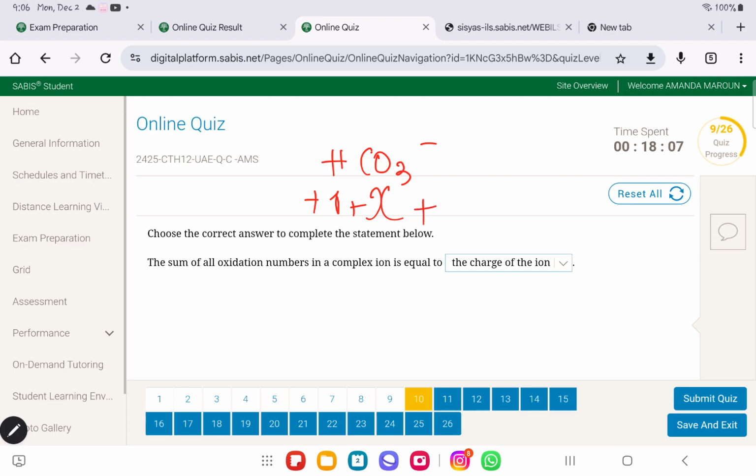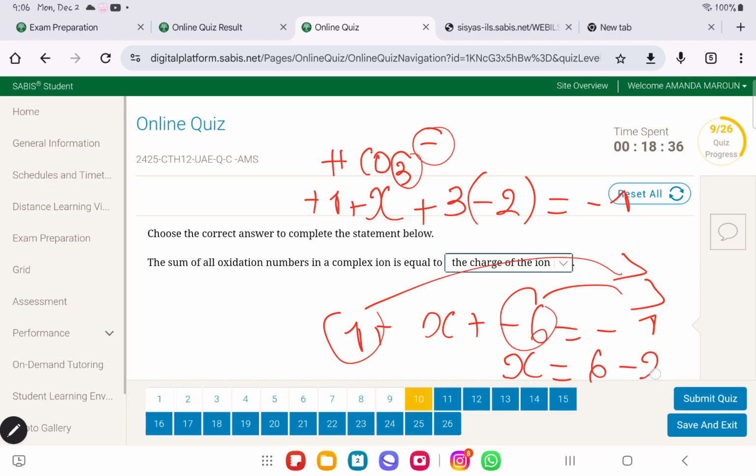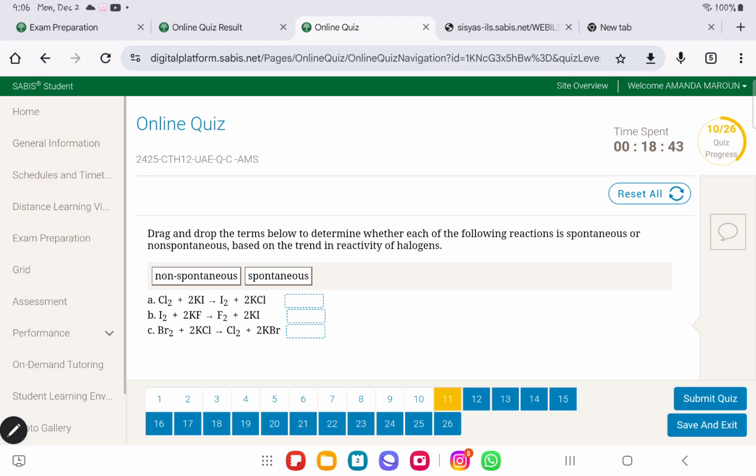In addition to the oxidation number of O. The oxidation number of O in this case is -2, but since we have 3 over here, it's going to be 3 times -2 is equal to the charge. The charge is -1. So it's going to be 1 plus X plus -6 is equal to -1. Move it to the other side. X is equal to 6 minus 2, so X is then equal to 4. This is how the oxidation number equations work.